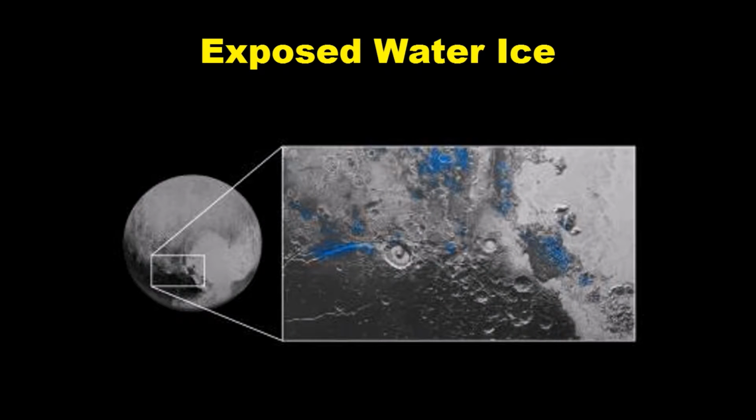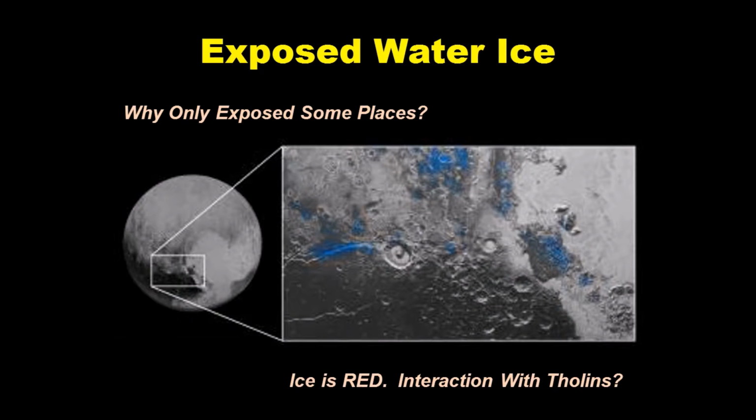We also definitely see exposed water ice. This is a picture, and the blue is not a real color. It's just highlighted blue so it's easier to see. If you look at the raw image, it's really hard to see. But we see exposed water ice. Even there, why is it only exposed in some places? It seems like it's tied in somehow to the features, but we're not really sure how.